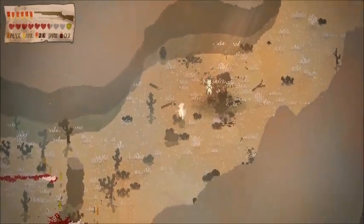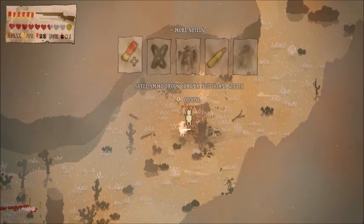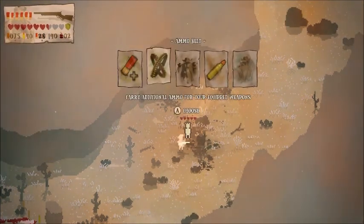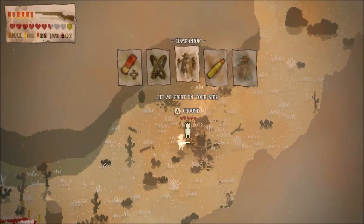Colt Canyon is absolutely not going to be for everybody, and part of that is the gameplay, but obviously a part of that is going to be the presentation, which I appreciate, but not everyone will, and that's okay. I wouldn't necessarily call Colt Canyon an amazing game, but it is an interesting game.